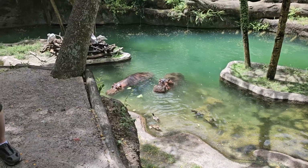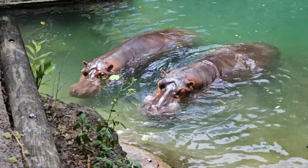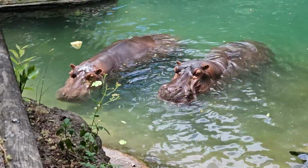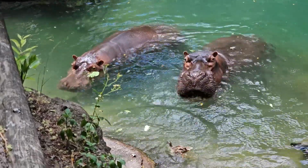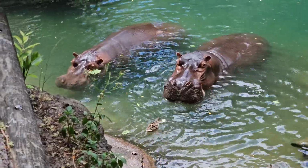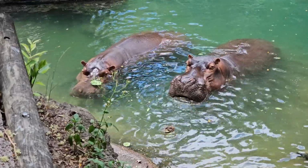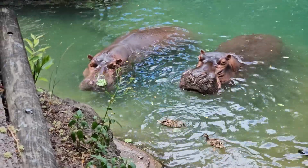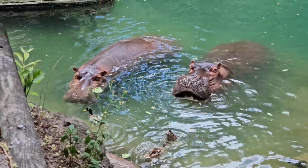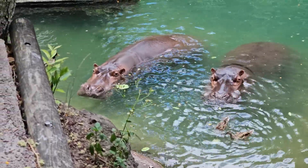We ended up being joined by his brother as they came along, and you can see just how large these guys are. They're actually some of the most temperamental animals in Africa, and actually very, very dangerous. They account for more injuries and deaths in Africa almost than the crocodiles that are there. So yeah, but these guys looked pretty calm to us, just laid back in the water and enjoying the day.